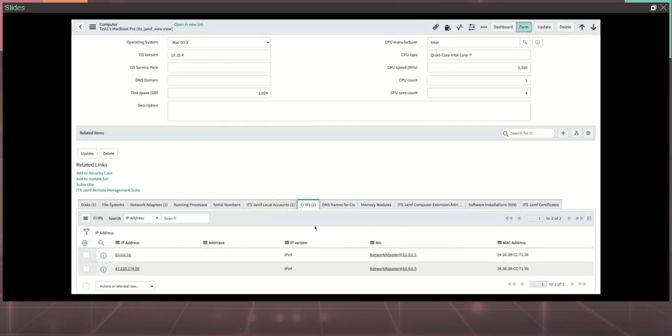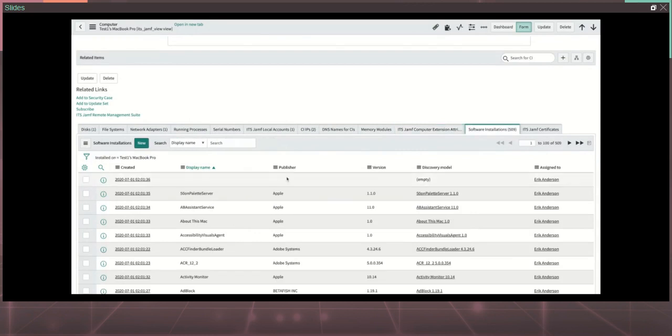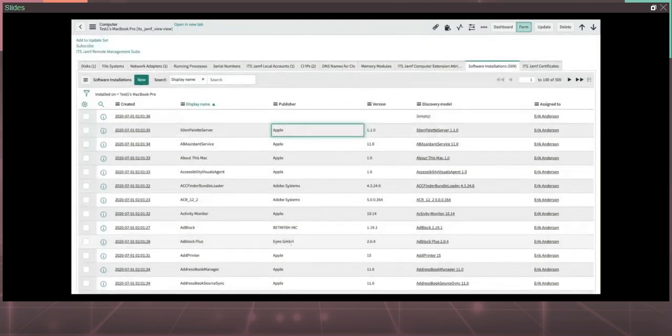We can take a look and see the IP addresses that have been discovered. And then we've also got the Jamf computer extension attributes here, so you can build reports off of those in ServiceNow. And then, of course, the software installation data, where you can see that the publisher is pretty consistently filled in here. Again, this publisher information is one of the pieces that comes through from our software inventory policy and script. If you're just looking at the Jamf Classic API, you're not going to find anything about the publisher information. So we developed our software inventory policy and script so that we can collect this more detailed publisher info, which is required to do software asset management within ServiceNow.